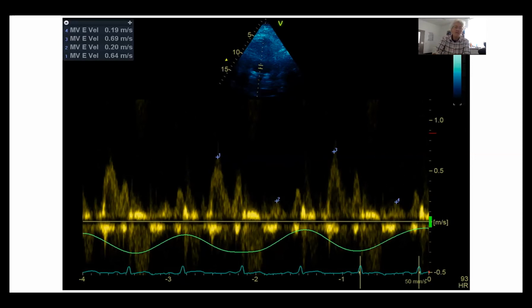In terms of the diagnosis, what does that support? Pericardial tamponade, so tamponade from the pericardial effusion. Okay.